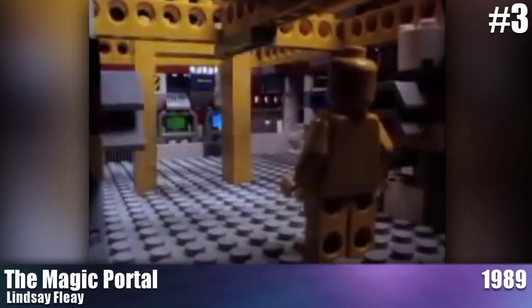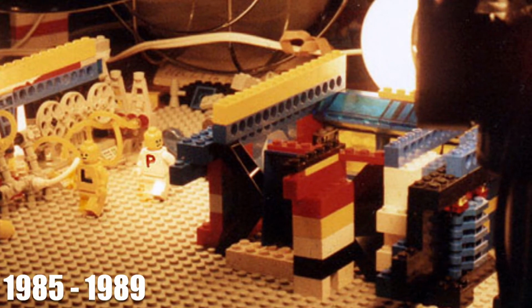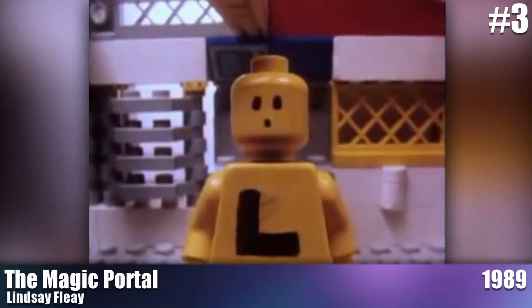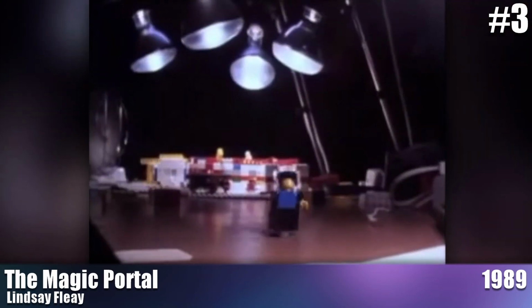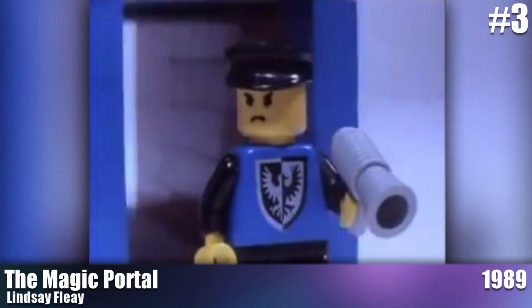Number 3, The Magic Portal. Created by Lindsay Flay between the years of 1985 and 1989, The Magic Portal stands as the third known brick film ever created, and for its age, this film is astonishingly good. The story follows an astronaut called Elle in discovering a magic portal that'll teleport anyone who walks into it to a new and mythical land, resulting in an epic exploration of many different settings and creatures featuring Elle alongside his shipmate P and their boss, Captain Paranoia.